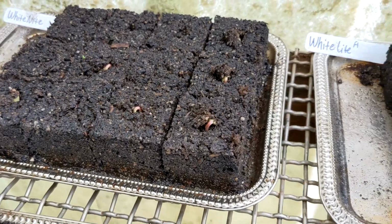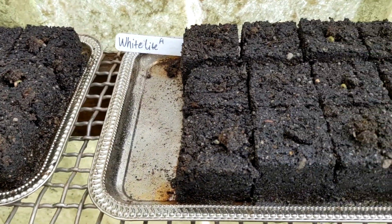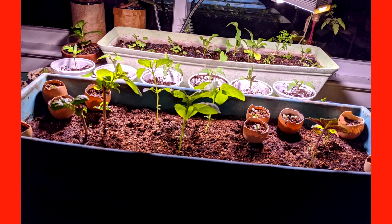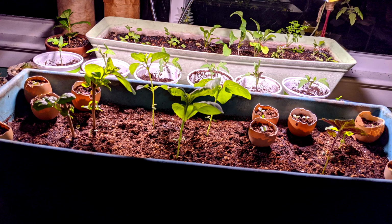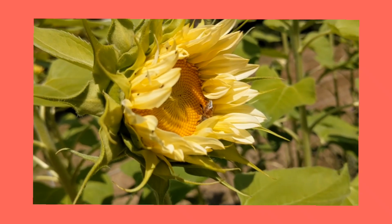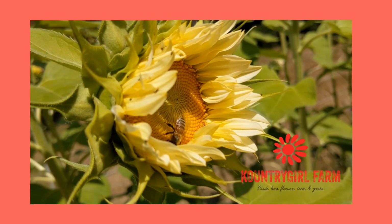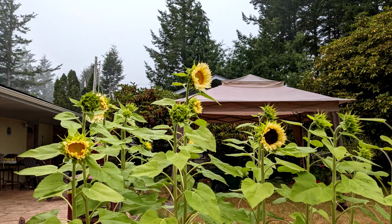Maybe because it's still new to me, but I am still always amazed when a seed I planted germinates into a little seedling, and then again when it grows into a full-grown plant. We're on our fourth year of seed starting and our third year of growing flowers. We're planning on selling sunflowers by a roadside farm stand this year.